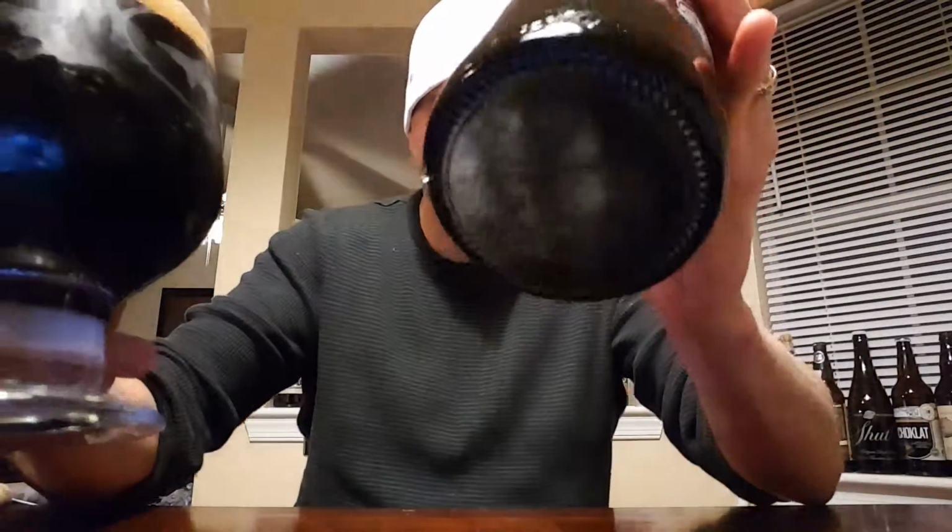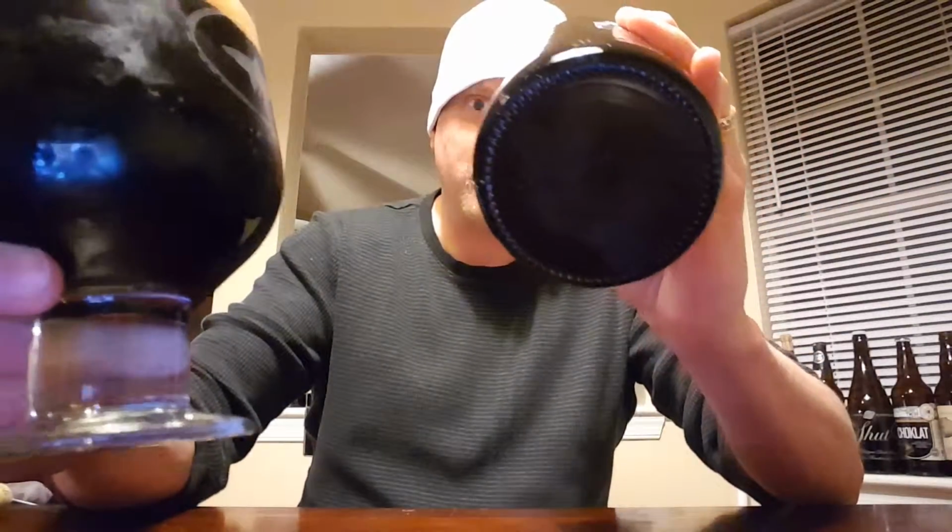Let's see what kind of smell we get here. If you want to see the color, I always like to compare it to the color of the bottle. The bottle is obviously a dark brown color, and the beer itself is a little bit darker than that. Typical stout. Actually very light head to this one. It doesn't look like a very creamy beer.